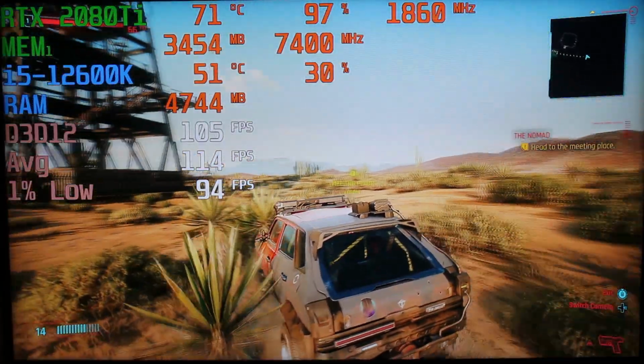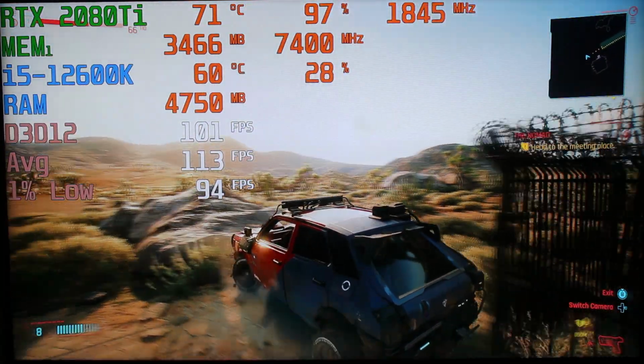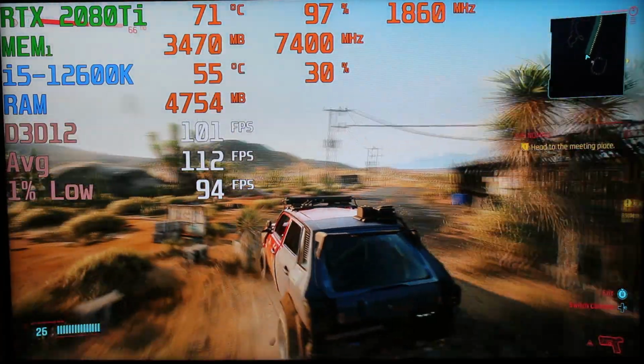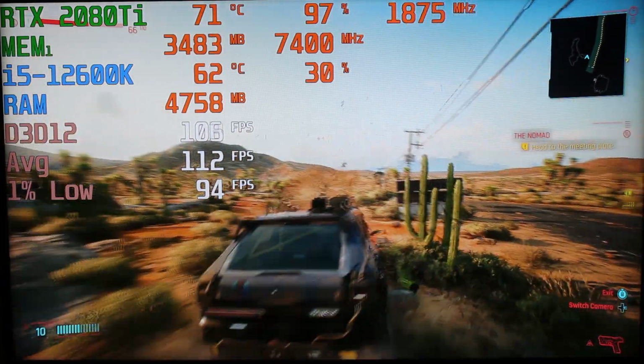Again, the 1% lows are looking real nice, and that's what you get with newer technology. You know, that's the whole point. No frame drops, good 1% lows.